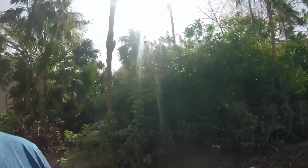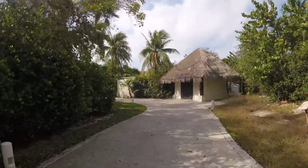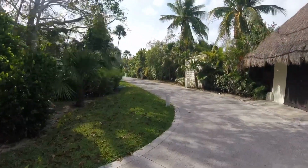Yeah, so we're going to turn this corner here. I think there's a spa around here. No. Is this not? No. Oh, my bad. We've still got a bit of a way to walk yet.